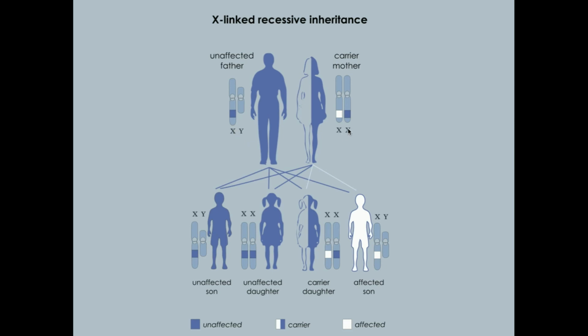If she gets the affected chromosome from mom, then she is going to be affected. If she gets the non-affected chromosome from mom, that chromosome will dominate and she will just be a carrier. Now, on the other hand, let's say that she has an affected father and an affected mother. What's her chance of being affected? 100%. She's going to get an affected X from mom, affected X from dad.